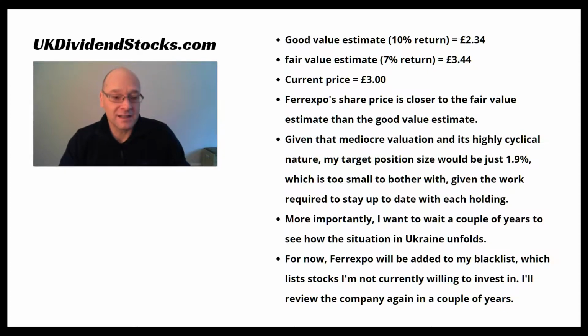The problem is that because Ferrexpo is highly cyclical, my default position size is 2%. Given that the valuation is okay, middling-ish, my target size, according to the spreadsheet that I use to calculate these things, would be 1.9%. So the target position size at the current share price would be 1.9%.